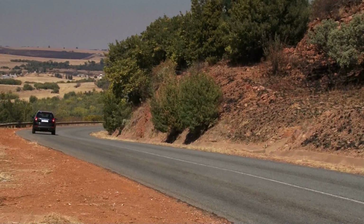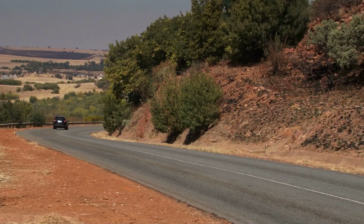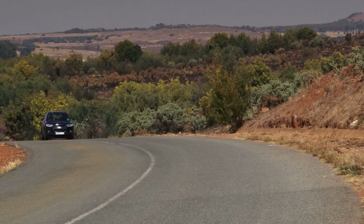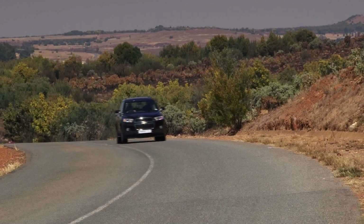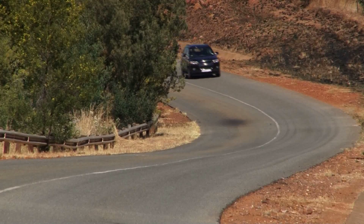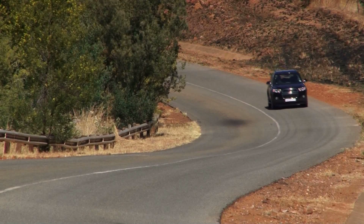The updated Captiva isn't the most expensive SUV you can buy. In fact, at 300,000 Rand, it's not badly priced at all. So it should come as no surprise, really, that it's not the best either. But sadly, its shortcomings aren't all budget related, which is a pity because it started off so well.